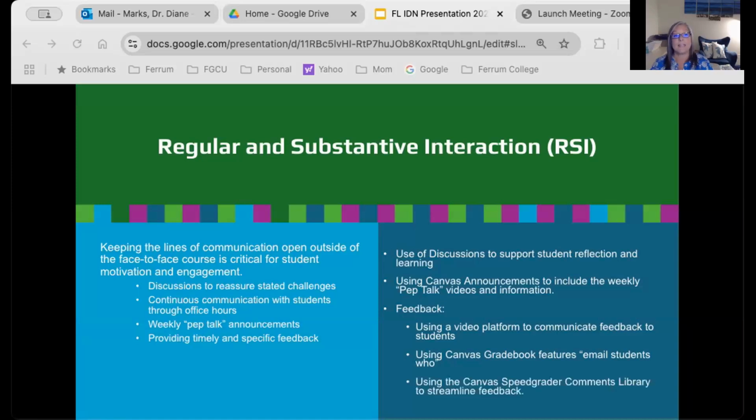And then finally, Canvas has a great option called Comments Library. And even though we're giving individualized feedback, we want to make sure that we don't make ourselves crazy with that. It always falls into themes, right? So you find yourself sort of writing the same thing over and over again. And so using the comment library, you can use those common comments to save yourself that time and effort.